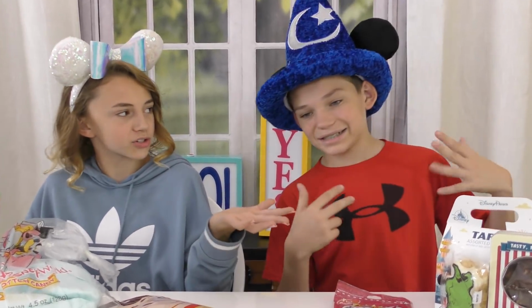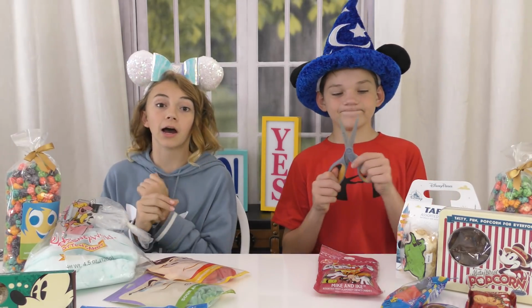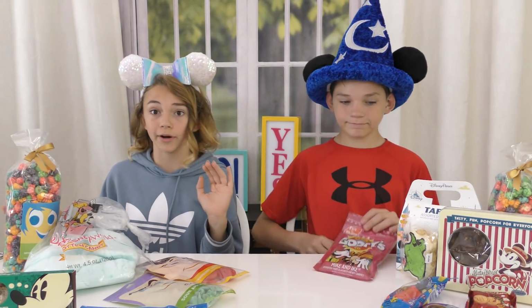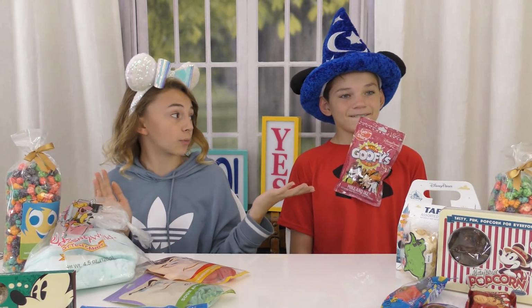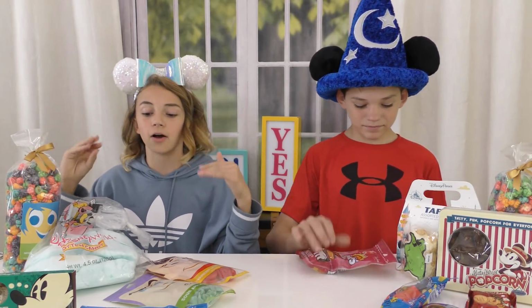And today we are going to be doing the $100 Disney Candy Challenge. So we went to Disney World, more specifically Epcot. And if you didn't know, Epcot has a lot of different candy stores. Our parents gave us each $100 and we got to go wherever we wanted and spend it on candy.